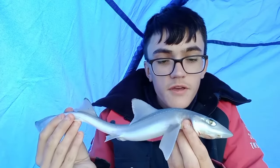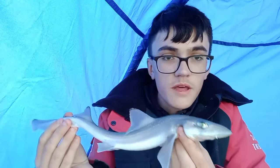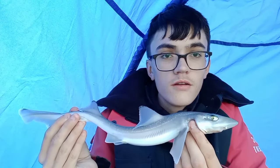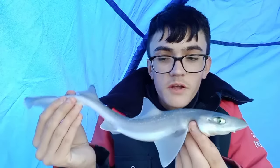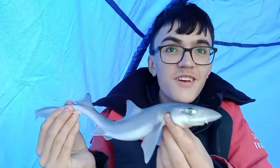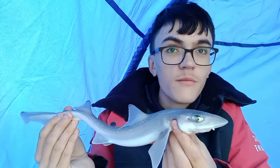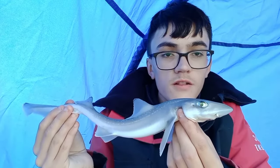A little starry. Yep, that'll do. A little Smoothound pup. I could feel it coming in. They do give you a little bit of a fight. I know it's only a little tiny one, but he certainly give me a bit of a fight. Unless there was something else on the bottom hook, but I wouldn't have thought so. So there you go. A little Smoothound pup.